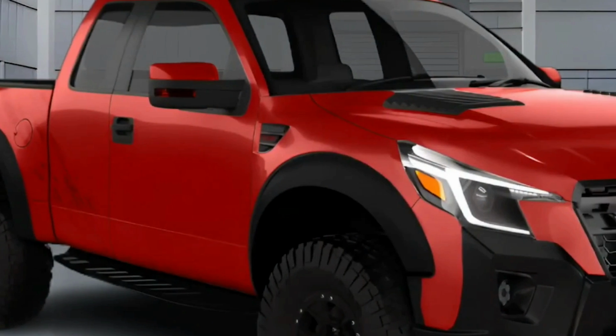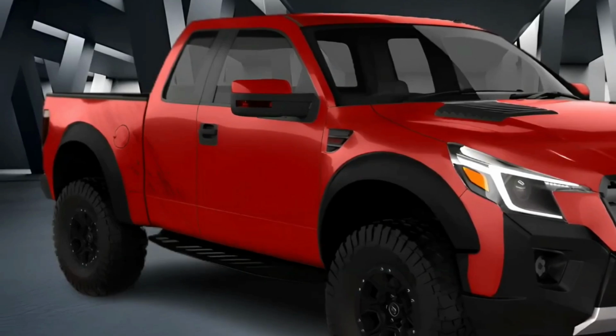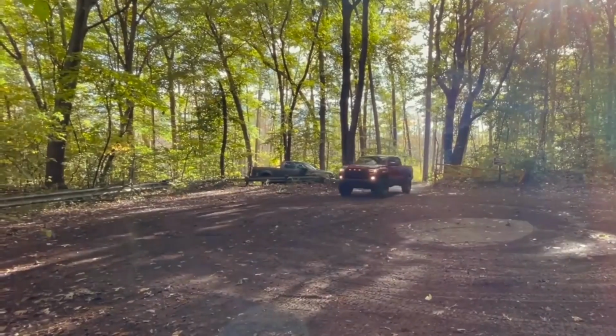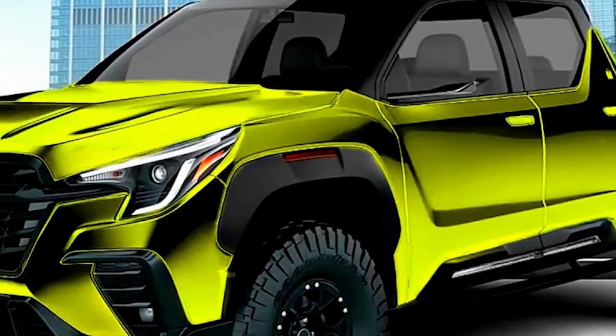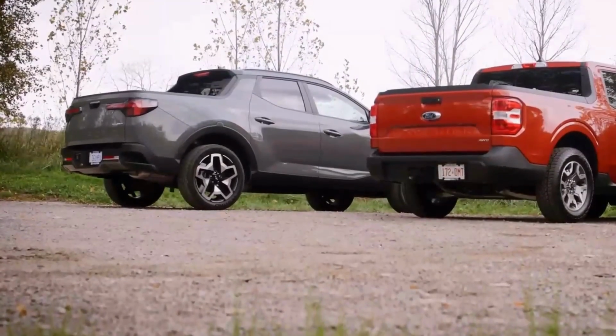The wheel arches are conspicuously flared, with gigantic all-terrain tires that appear ready to climb Everest. The body lines are crisp and purposeful, generating a sensation of movement even when the vehicle is stationary. And speaking of standing still, good luck doing so when you see the Brat in person. You'll want to get in and take it for a spin right away. But the real party is in the back, guys.